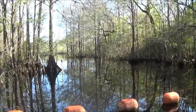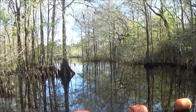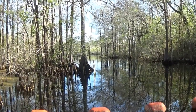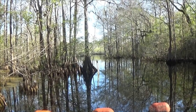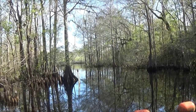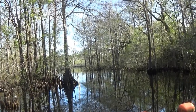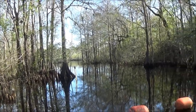Okay, guys, I think we're going to get to see an airboat cross here. He sounds very close, so let's watch and see. Coming. There he is. He's coming around the bend. Here he comes. Here he comes.